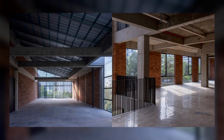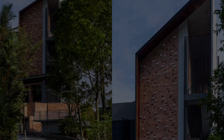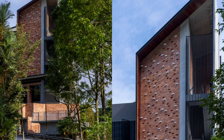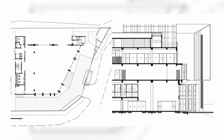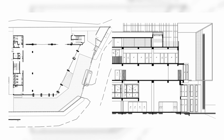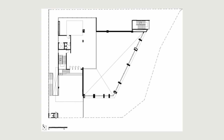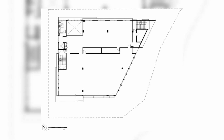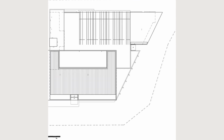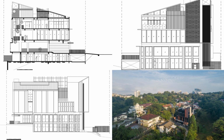In a world often enamored by gloss and glamour, Project Conservatory takes a contemplative pause to celebrate the extraordinary within the ordinary, especially in the wake of the COVID-19 pandemic. Its spaces remain deliberately unfurnished, allowing for flexibility and change as life unfolds within its walls. Every corner of this sanctuary becomes an ever-evolving canvas, a demonstration of adaptability and the fluidity of human experience.